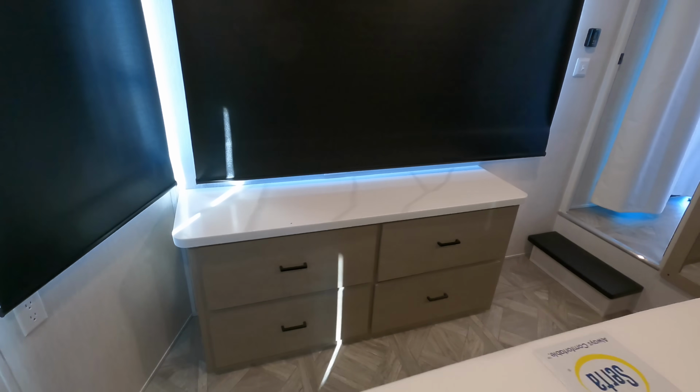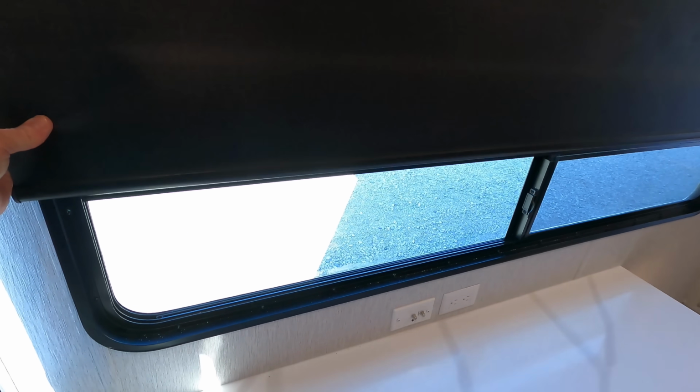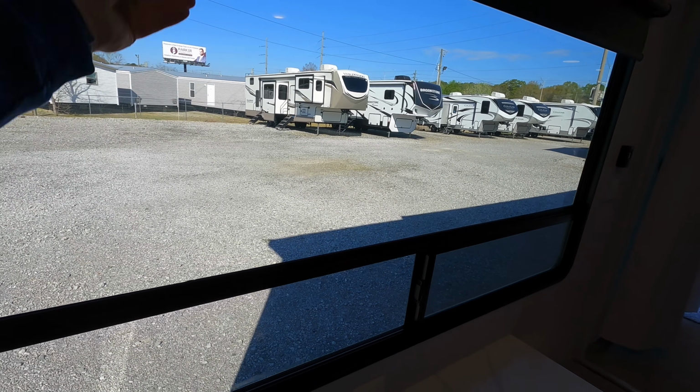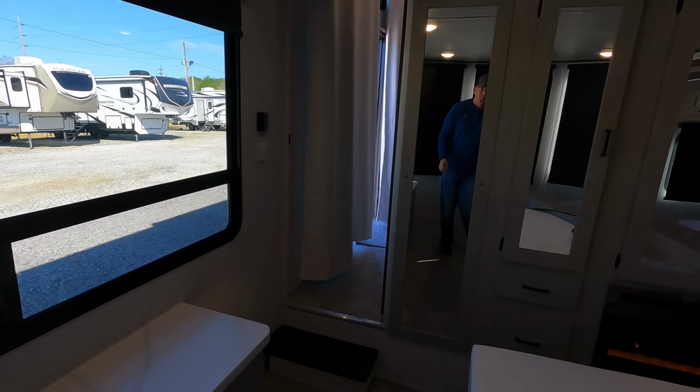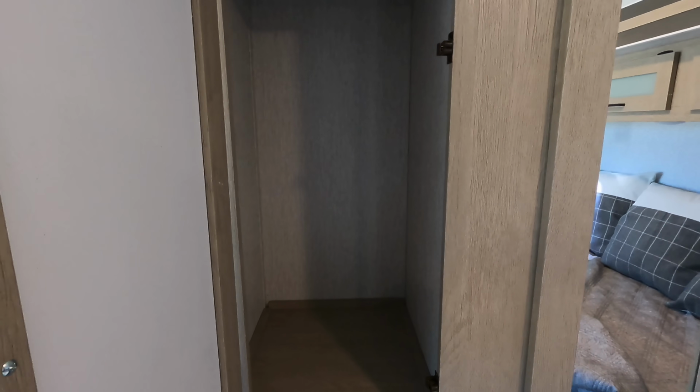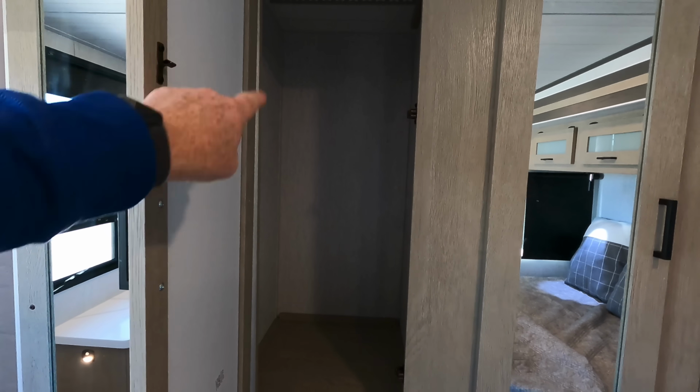Nice set of chest of drawers at the foot of the bed, and that solid surface again. Lots of windows. Let's open this up. So this is just a full profile mirror, but you have a rather deep closet with some hanging accessories up here.